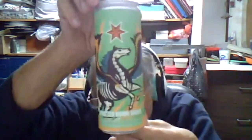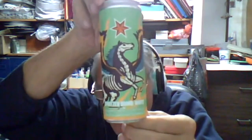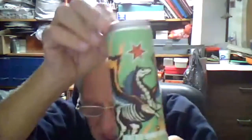Okay, this is from Six Point. It's one of their limited release beers, which you have to get at the brewery, called Spritzer Bomb White. It's a New England style IPA with white grape juice at 7.7 ABV. Holy crap! That's got a cute little flying horse on the side of the label. I love these Six Point.